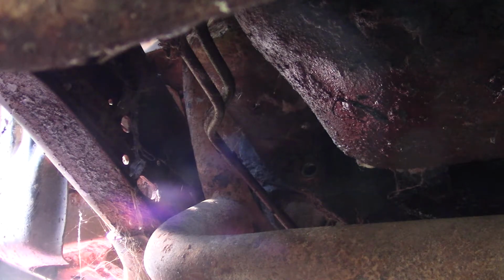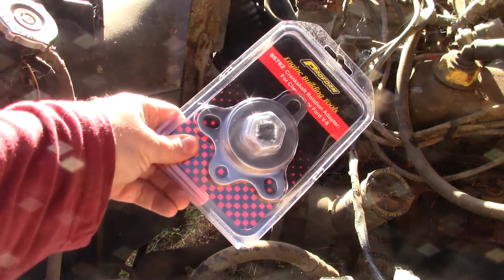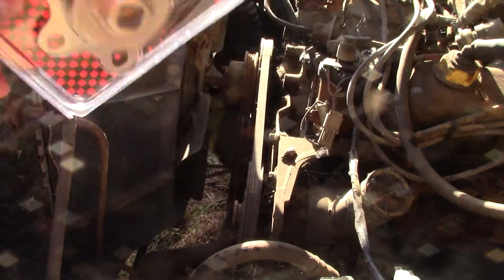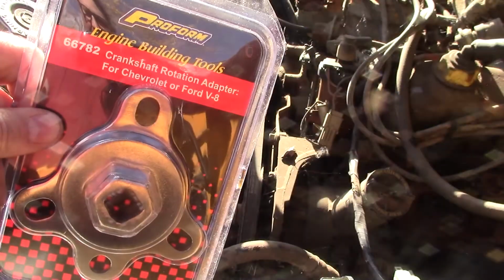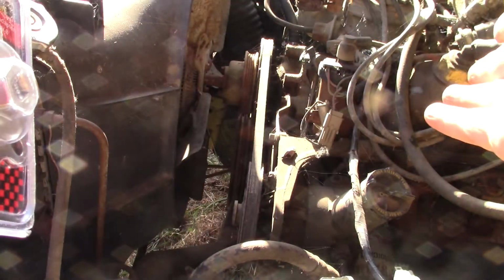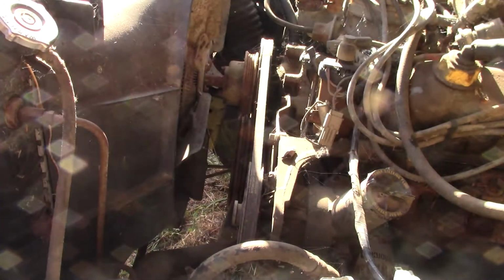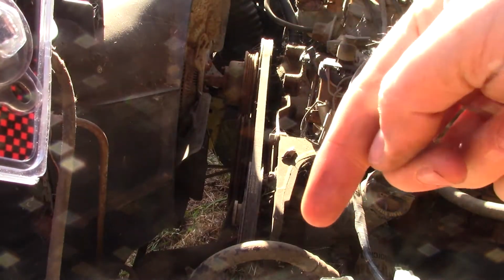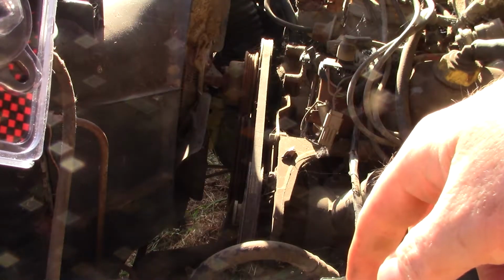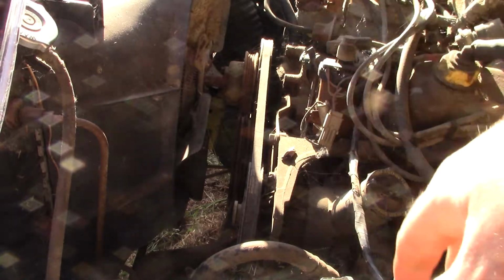And I guess let's go fight with the harmonic balancer and see if I can get this turning over at least. There's the harmonic balancer. Let's take that off. I saw this on a Mortski repair video, and it's supposedly for Chevrolet or Ford V8, which is what this is. It's a Ford V8. So this goes in place of the harmonic balancer, and then I can get my breaker bar and hopefully turn the engine backwards, which will make it easier for it to move forwards once I get the starter replaced, which will be nice.